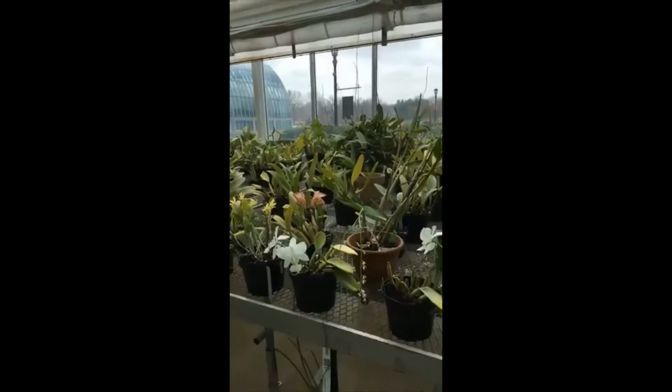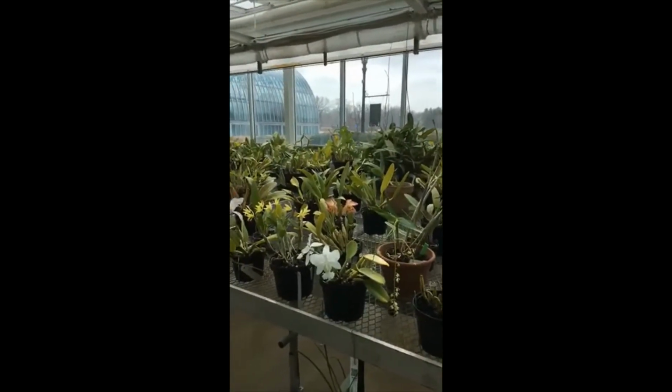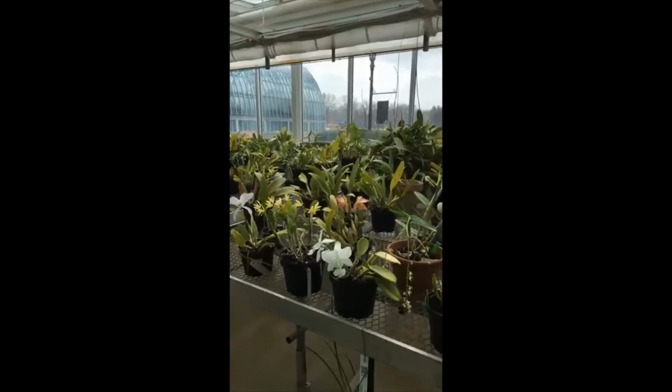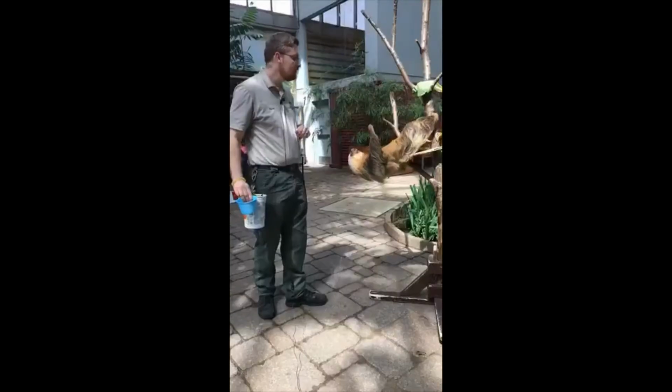Sadly, Facebook doesn't let me convey fragrance. We have a really nice Maxillaria today that smells exactly like coconuts, and I can't share that. I wish I could. That's probably the only thing you're missing today.